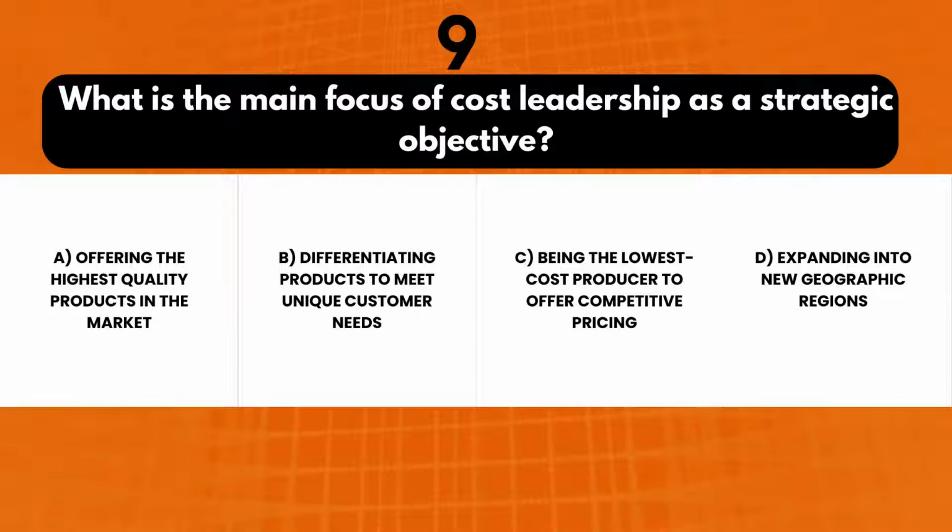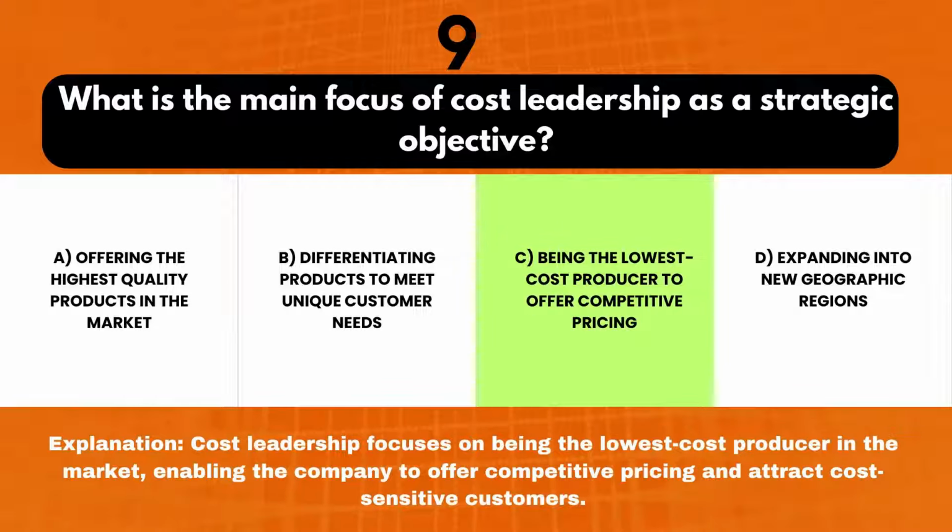9. What is the main focus of cost leadership as a strategic objective? A. Offering the highest quality products in the market. B. Differentiating products to meet unique customer needs. C. Being the lowest cost producer to offer competitive pricing. D. Expanding into new geographic regions. Correct answer: C. Explanation. Cost leadership focuses on being the lowest cost producer in the market, enabling the company to offer competitive pricing and attract cost-sensitive customers.